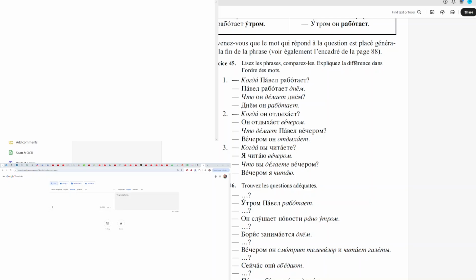So the idea is that you have a textbook. Let me just go into the book here, and you find a group of sentences, or any sentence that you want to mine, that you want to add to your list of sentences. So I found this series of short sentences here on this page. This book is called Le Russe à votre rythme, which is one of the main textbooks I'm using. It's for French speakers, but that doesn't matter for the purposes of this exercise.